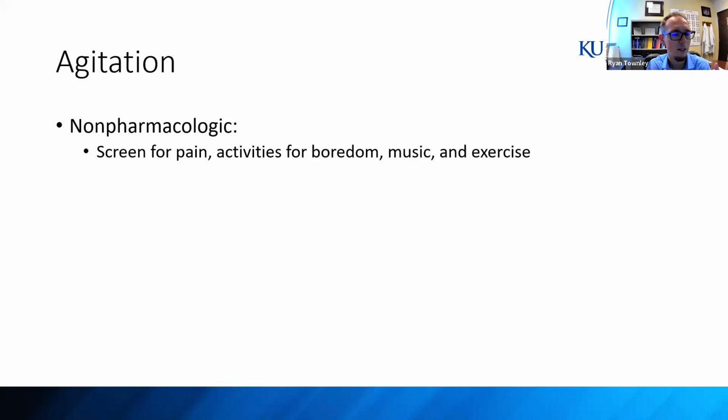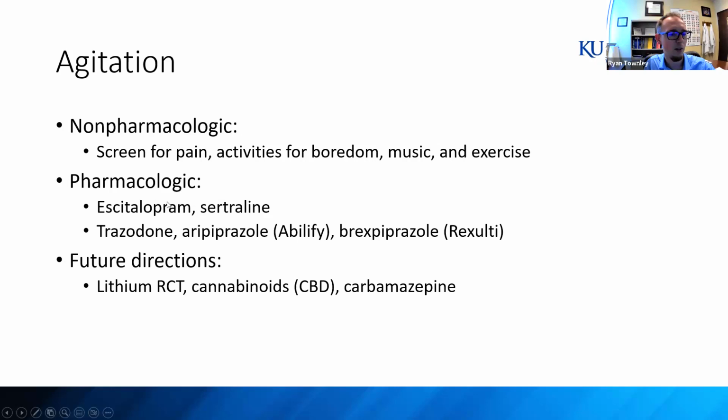Also involving them with certain activities, right? Because sometimes there's agitation out of boredom. And so certain music activities, exercise, especially, these need to be implemented more in our retirement communities and our memory care units. From a pharmacologic perspective, again, we're using SSRIs predominantly. The newer ones that I mentioned in the previous slide, so the one that's actually FDA approved is this Rexulti.